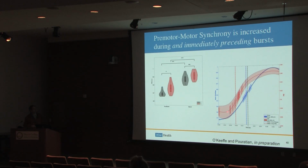So we looked at these periods of bursts. So this is the power, the instantaneous power of the signal across multiple bursts, and you can see the rise in the power of high beta. And here's the simultaneous phase synchrony index from motor cortical phase synchrony index, so premotor motor. And what you'll see is consistently the synchrony increases immediately prior to the onset of a burst. So I think what we're seeing here is that there's this period of increased synchrony that drives the burst.